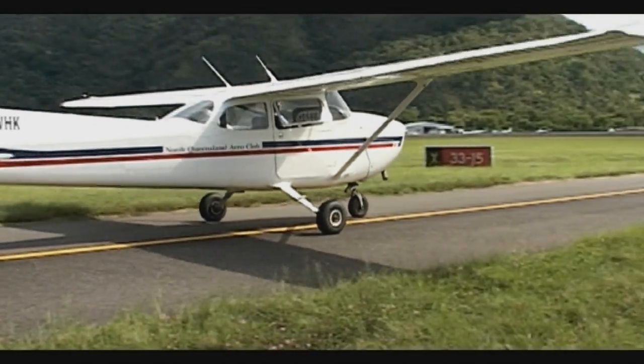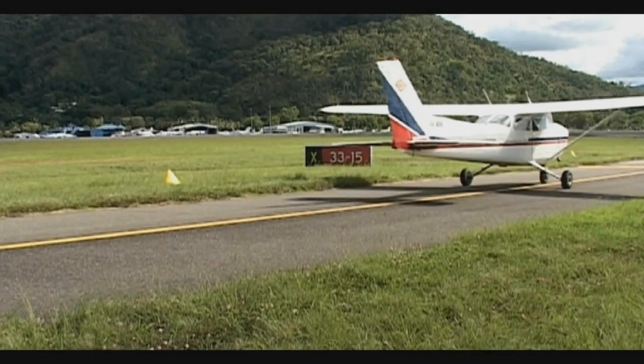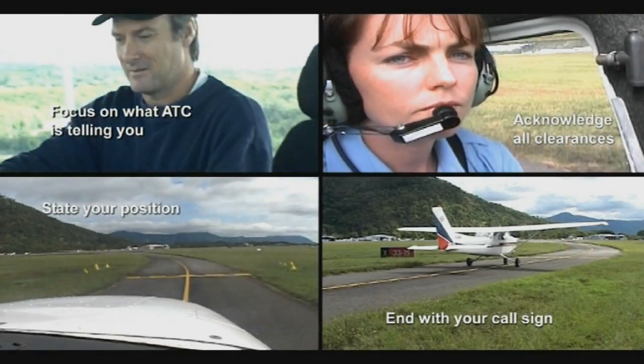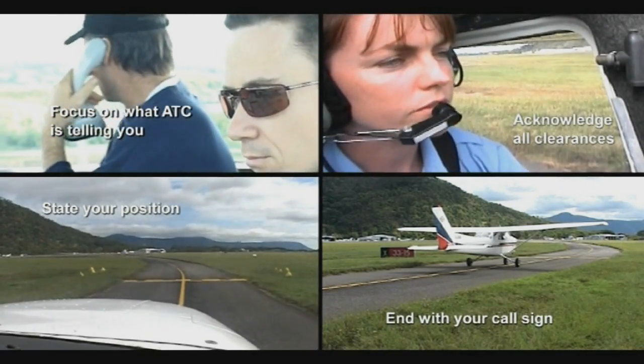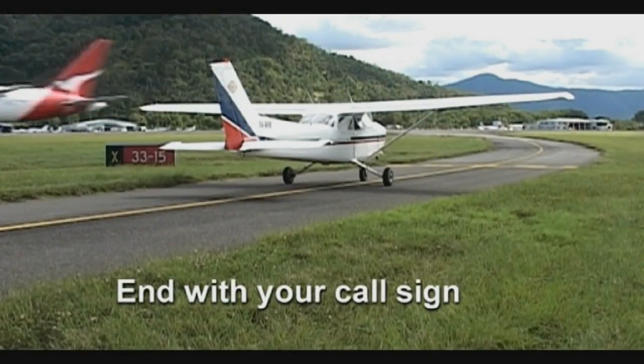Here are some things to consider. Always state your position when making contact with a ground or tower controller. Focus on what ATC is telling you. Acknowledge all clearances and read back the required elements and end the transmission with your call sign. A simple Wilco or Roger won't do.